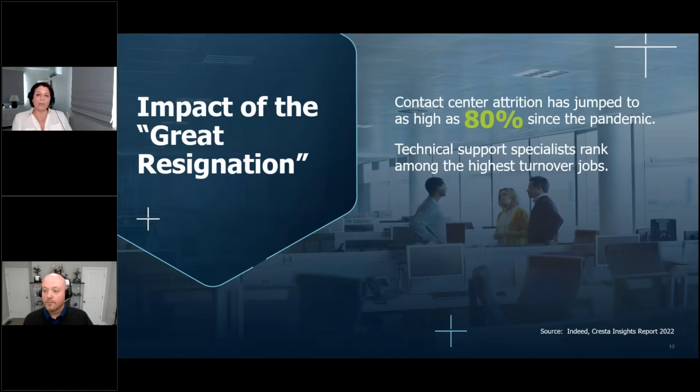Now, at the same time, as support centers want to improve that customer experience and simplify and resolve issues faster, contact center attrition is on the rise. It's skyrocketing. Our data shows that attrition has jumped to as high as 80% since the pandemic, and tech support specialists, according to Indeed, rank among the highest turnover jobs. So this is going to increase the challenge for organizations to deliver on CX when they've got a turning-over workforce that historically already had high agent attrition rates. It's now more than doubled. And they've got to find ways to still deliver that great CX with an ever-new workforce.